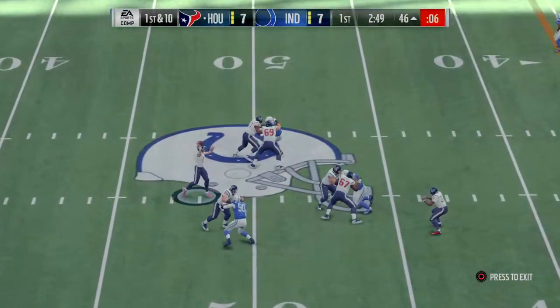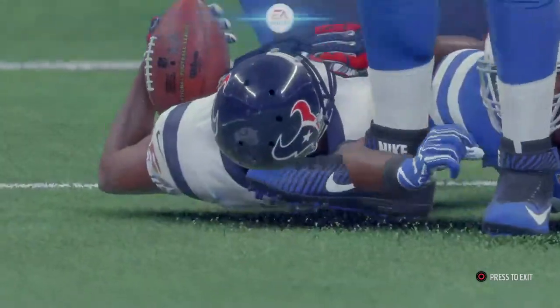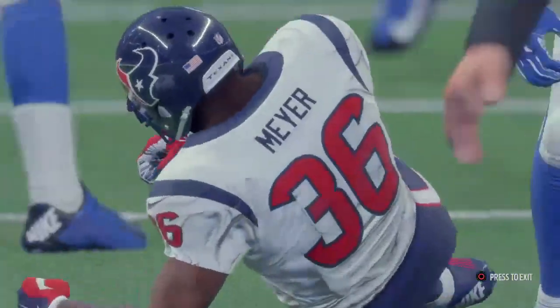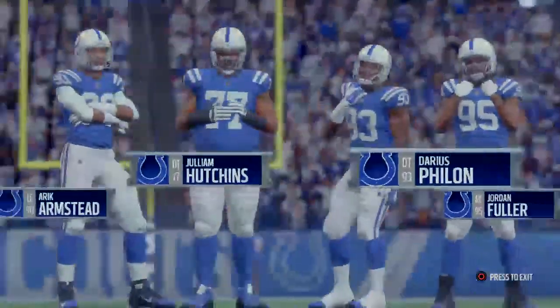Now on 1st down, he'll drop to throw it. Finding his safety valve here. That's complete. And he'll get it down here to the 43. Give him 3 on the play, and it'll make it 2nd down.